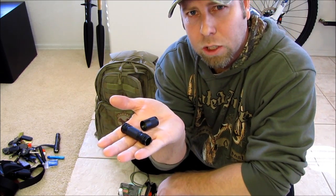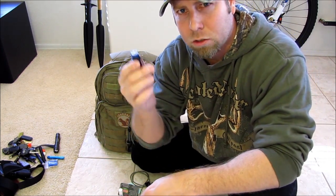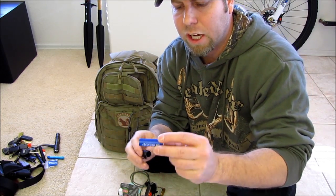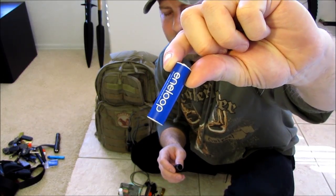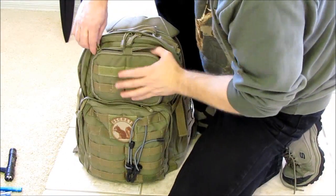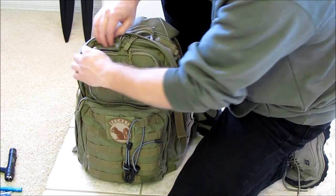That's a 3-mode light like this. It's a very handy light. Tail stands, you can use it as a candle to light up a room, whatever. You can see I have a single AA battery in there. Okay, let's head on over to the other pocket. I think that one's all emptied out. I'm going to zip that back up.